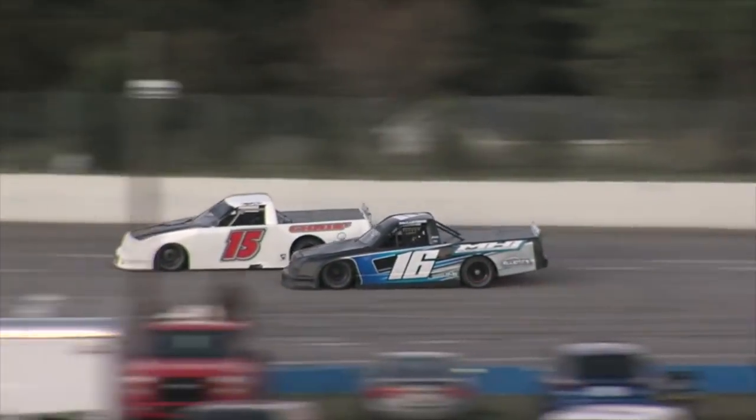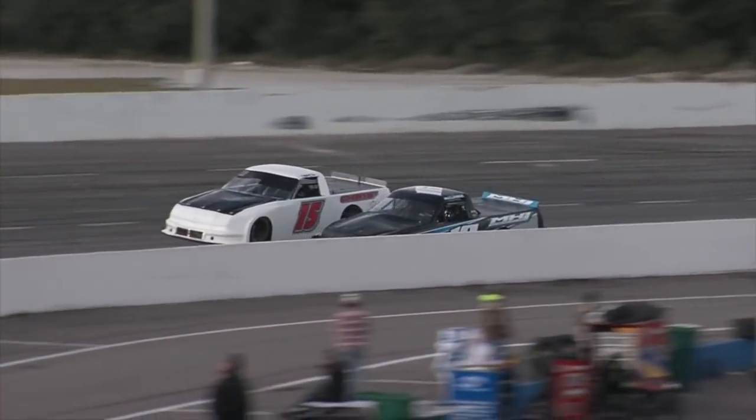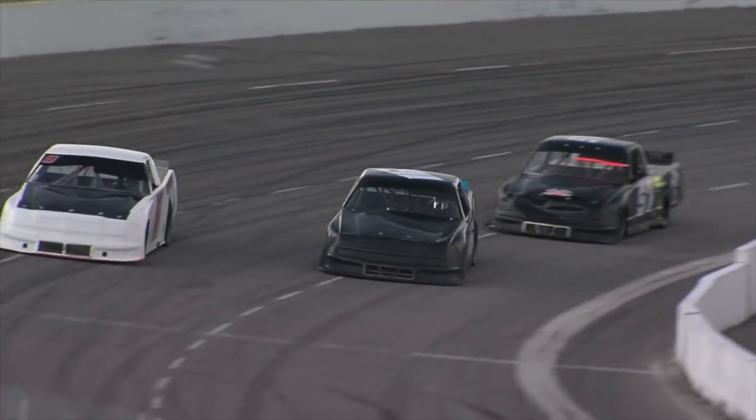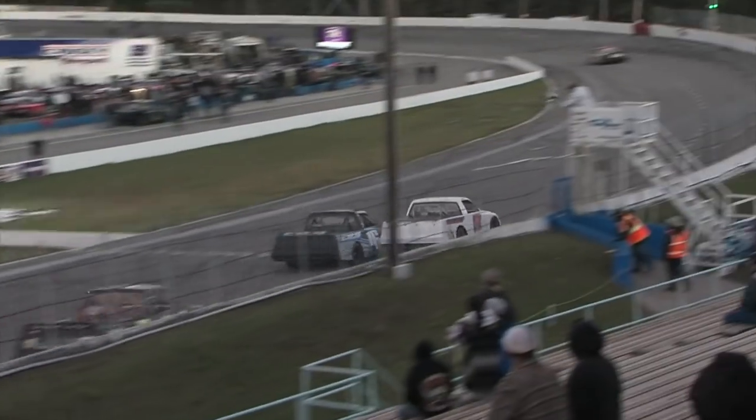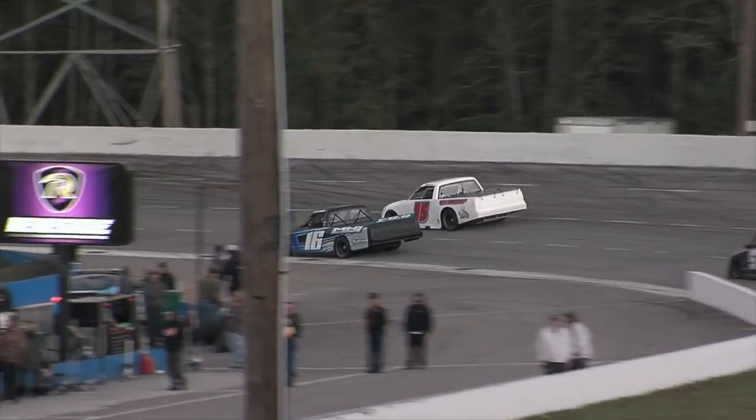They'll go bumper to bumper, door to door. Here we go through turn 3 for the race lead. Adam McCumbee down on the inside, Matt Cox on the outside. Matt's going to hang on and get her done here this afternoon. Matt Cox wins it.